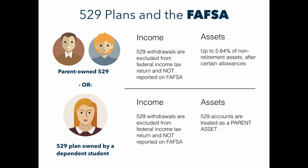We also received a bunch of questions about grandparent-owned 529 plans. You've probably heard that they may hurt financial aid eligibility, and that's true, but there are workarounds. So we'll talk about that for a minute. Matt, are there any questions on this slide?